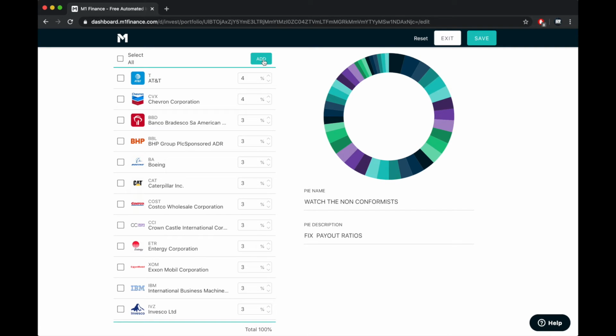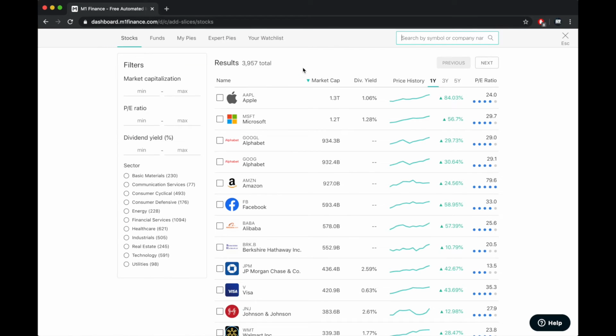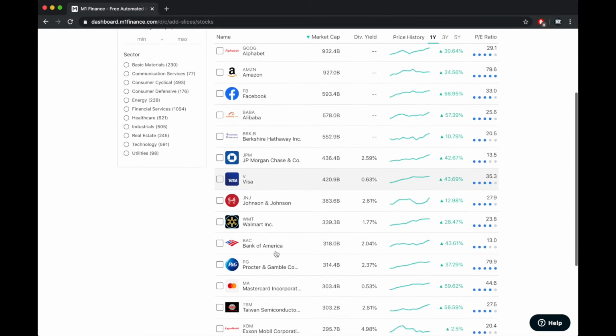Instead, I want to cover this add button, which is arguably one of the more important buttons here. So I go ahead and click on it. And this is where you can search for slices, aka companies, to add to your pie. It's going to show you on this little home page here some of the more commonly known companies. For example, Apple, Microsoft, Google, Amazon, Facebook, you name it.